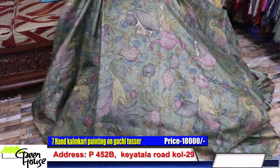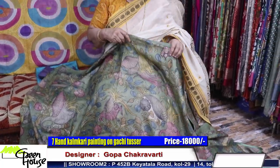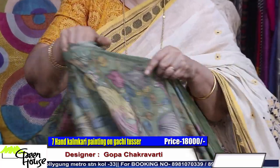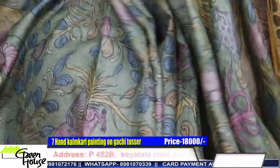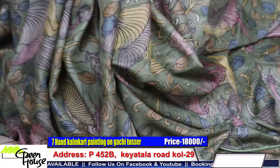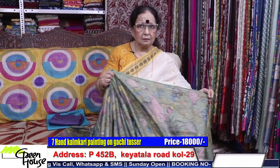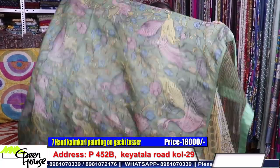Friends, I'll give this sari to you for 18,000. 18,000 will be the cost of this sari. This is all hand. So beautiful, so rich. Texture type bishon sundor. Look at this. This is the one. Hand kalamkari for 18,000 with this crochet pallu.